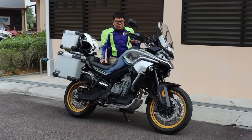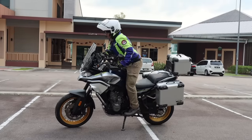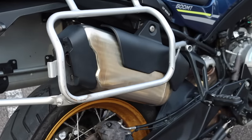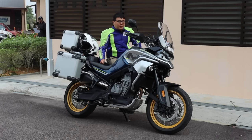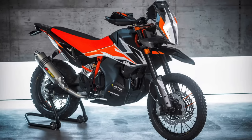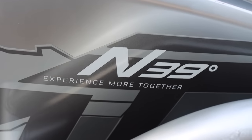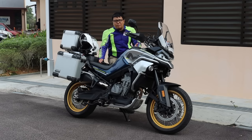Shortcomings, I feel that the seat is a bit too high, especially for shorter riders like myself. It's certainly something you need to get used to. Exhaust note is a bit too loud for my liking. Throaty exhaust note, I must add, but sounds really KTM-ish. I mean, this is shared with the KTM 790 after all. And its Chinese origins may hold some doubt. But slowly, I feel that it's winning the hearts of the riders.